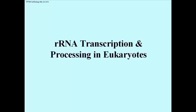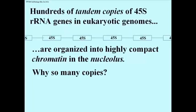Here we see that ribosomal RNAs are also synthesized as pre-RNAs, but they undergo very different kinds of processing. You may recall that the genes for ribosomal RNAs in eukaryotic interphase nuclei are organized into a nucleolus. This unique chromatin organization arises because of an association of proteins with not one, but hundreds of copies of ribosomal RNA genes organized one after the other, as shown in this slide, in tandem. These genes are transcribed into identical pre-ribosomal RNAs that behave as 45S RNAs in sucrose density gradient centrifugation.